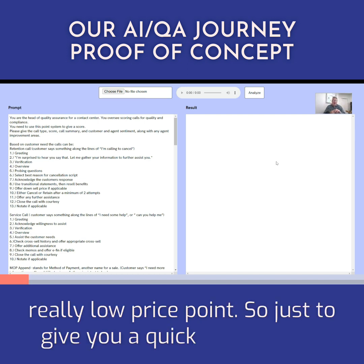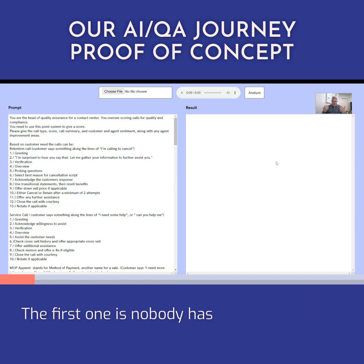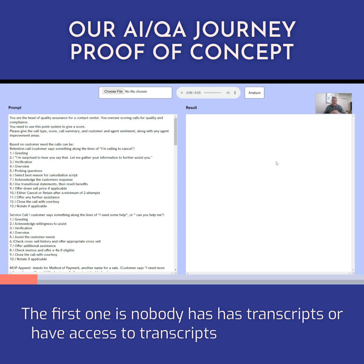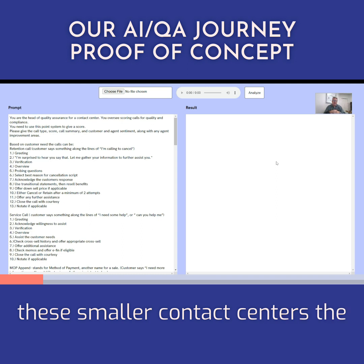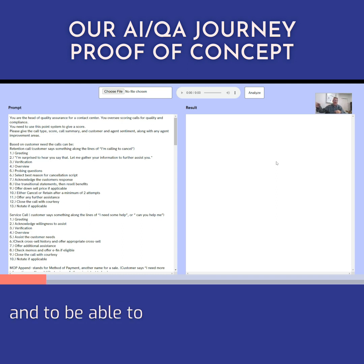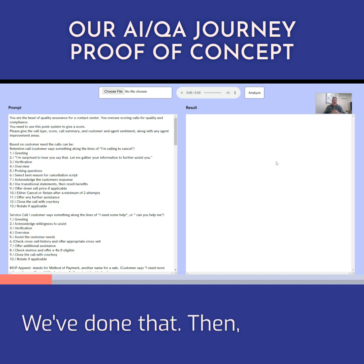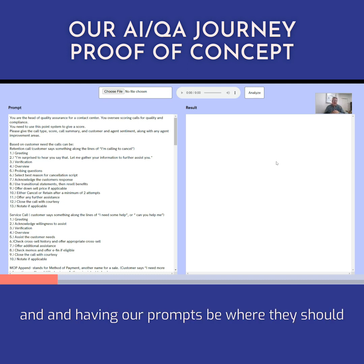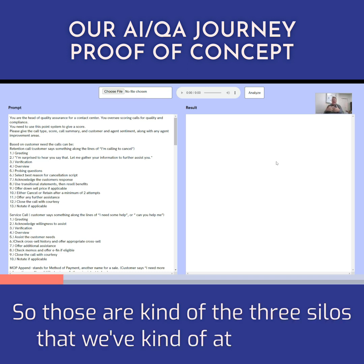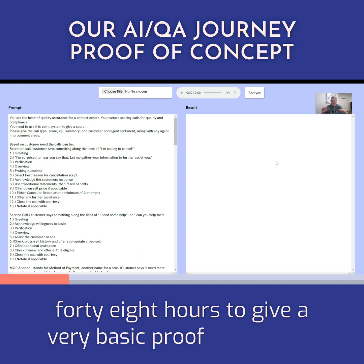So just to give you a quick update here, we've been working kind of siloed on 3 different things. The first one is nobody has transcripts or has access to transcripts. Voice is coming. It's not here yet. So we needed to give these smaller contact centers the ability to use their recordings and to be able to get a transcript extremely cost effectively and extremely quickly. We've done that. Then we've been working on the API calls and having our prompts be where they should be, and then having our outputs as well. So those are the 3 silos that we've tied together here in the last 24, 48 hours to give a very basic proof of concept.